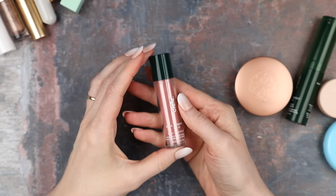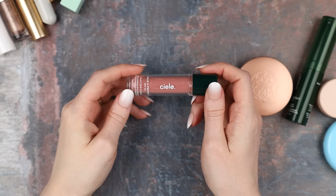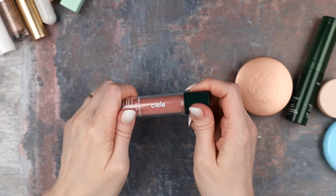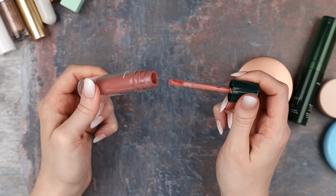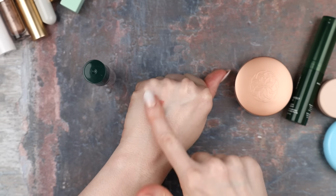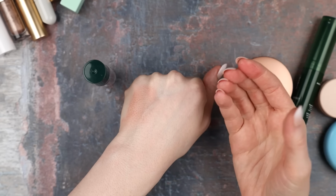This Ciel blush I've returned to a couple of times recently. This brand is so beautiful. The products are so beautiful. The formulas are really, really good. And this is a blush with SPF 50, which I really like. In the tube, the color looks nice and dusky. It also looks nice and light, but in practice, it's quite pink on me and it really makes my cheeks quite pink.